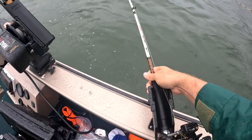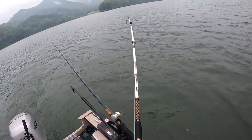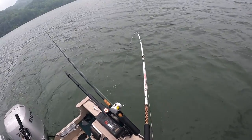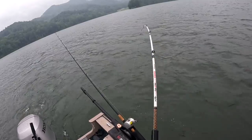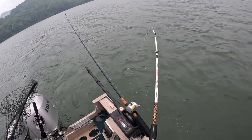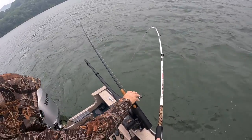Okay, okay, here we go. All right, fish. Okay, okay, clicker's off. Here we go. Oh yeah, he's pulling. Slow and steady retrieve here, but he feels pretty good. Yeah, it feels like a good fish.